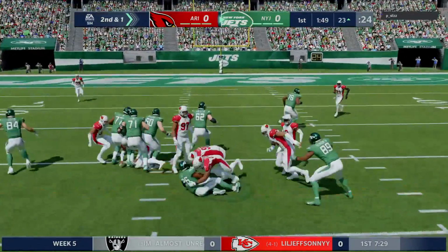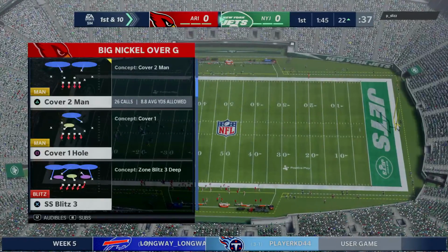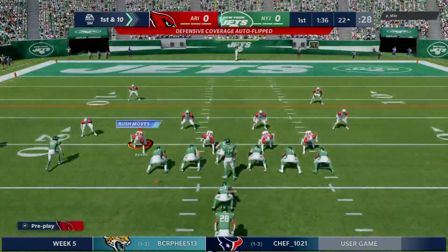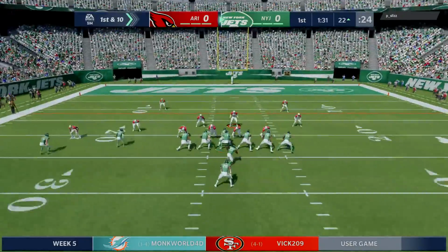On 2nd down, it's Bell, and he'll be a couple yards shy of the red zone here at the 22-yard line. A gain of just a yard, but it's a 1st down. But they came into this game saying it was important that they set the tone and show that they can run the football. I believe that they've done that here in the first quarter.